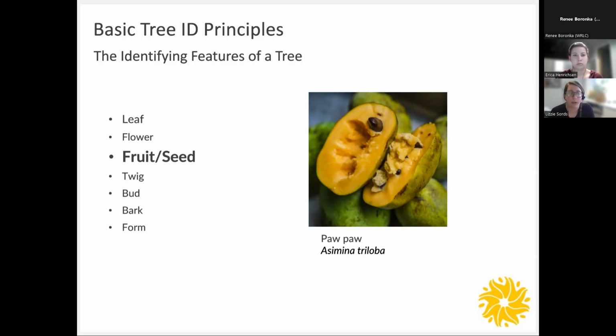Pawpaws are only ripe for a few weeks in the fall, and otherwise they have pretty ordinary, simple leaves, kind of unremarkable bark texture. That fruit is really the key feature that stands out about that tree. And like leaves, fruits and seeds also have different types of classifications. So the type of seed that you are looking at can give you a lot of clues about the genus and the species of the tree.